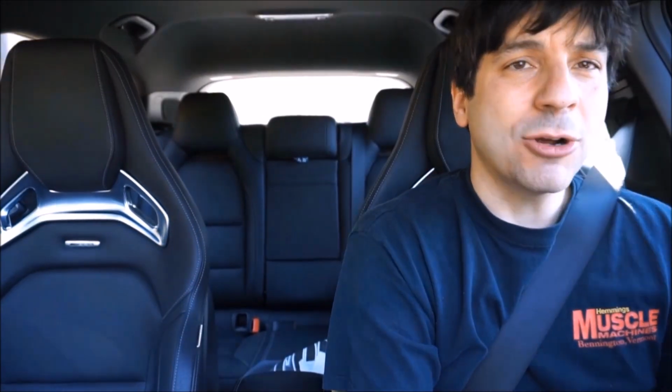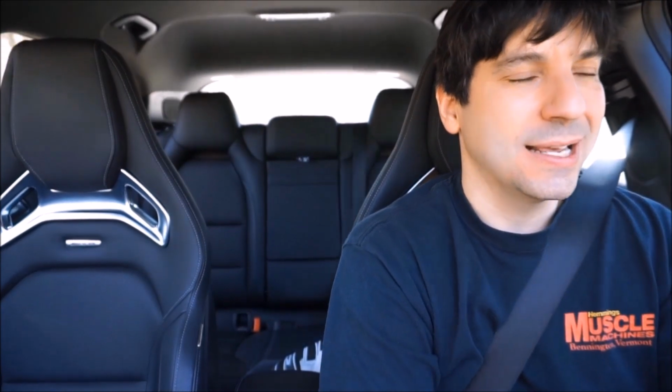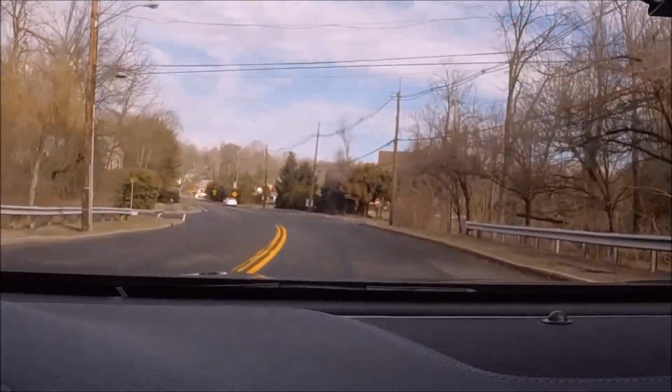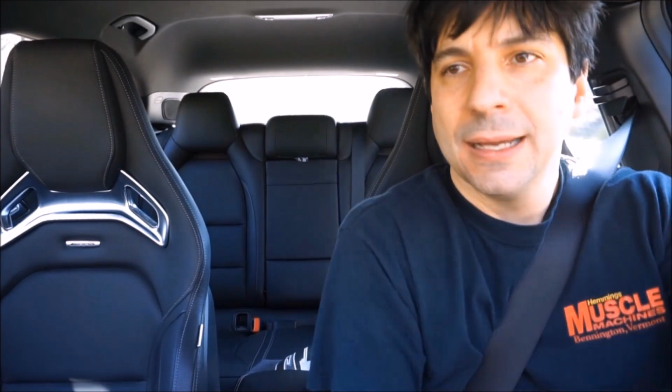Non-car people don't get it, so I just say, oh, it's a little Mercedes SUV. But car enthusiasts do. Car enthusiasts will definitely recognize this car. Now, the CLA 45 is, I think, a better looking car. This car to me is more practical, and I've owned both, because you don't have the headroom.